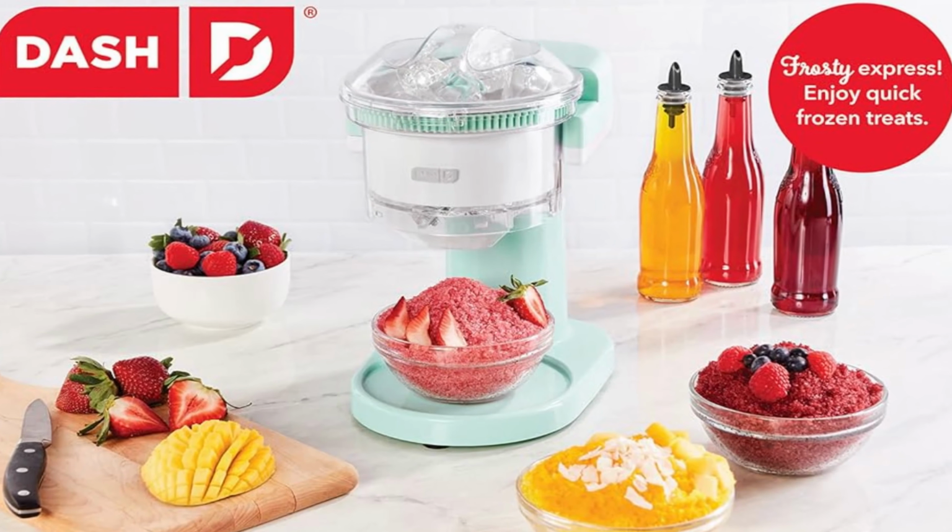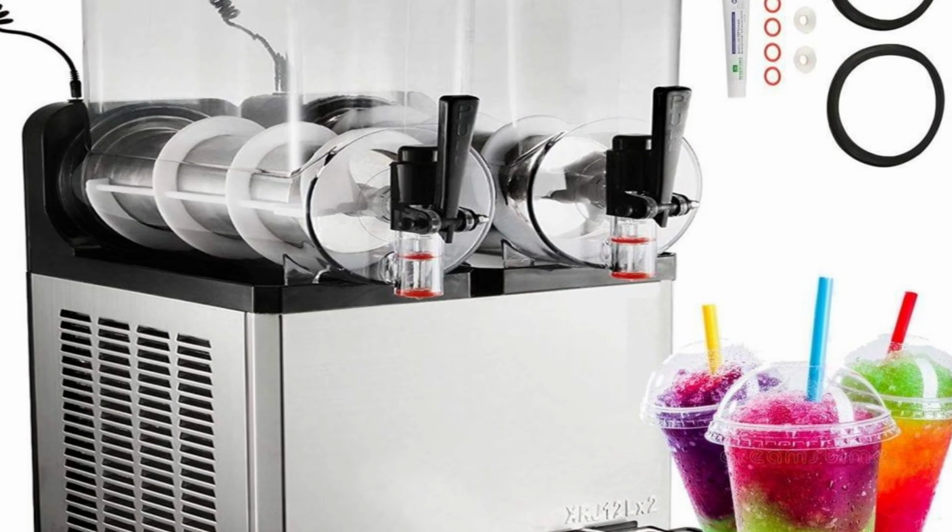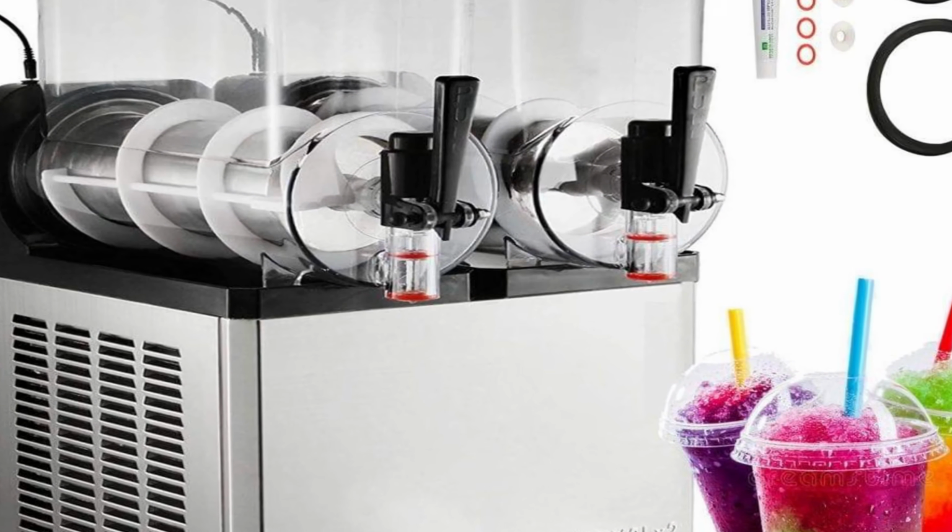Number 6, Dash Shaved Ice Maker and Slushie Machine. Number 6 brings us to the Dash Shaved Ice Maker and Slushie Machine.